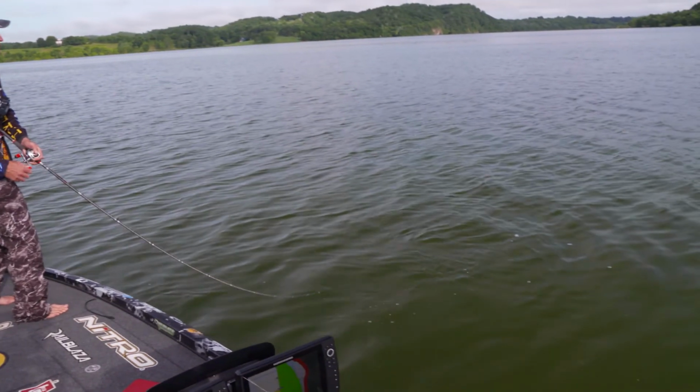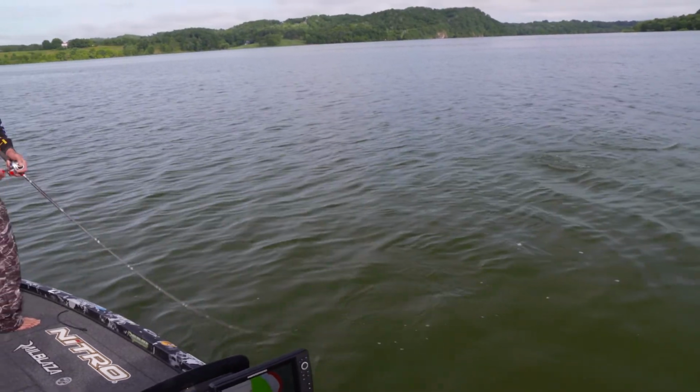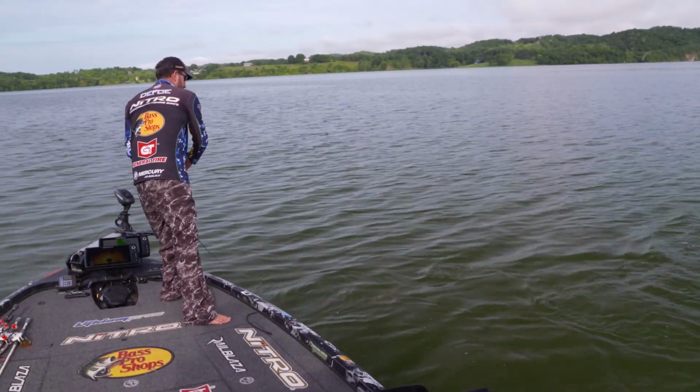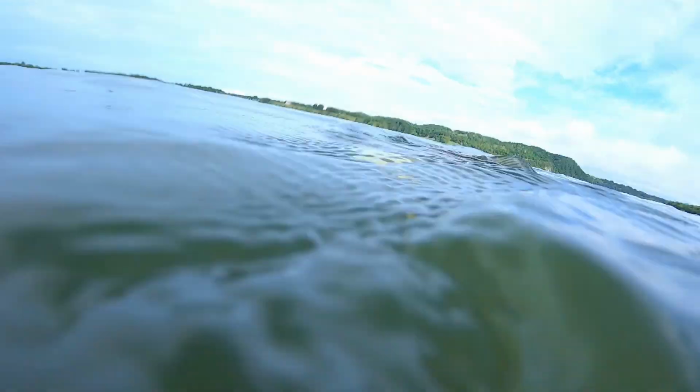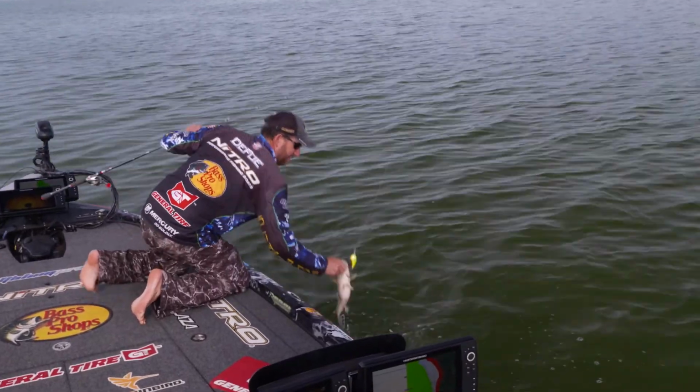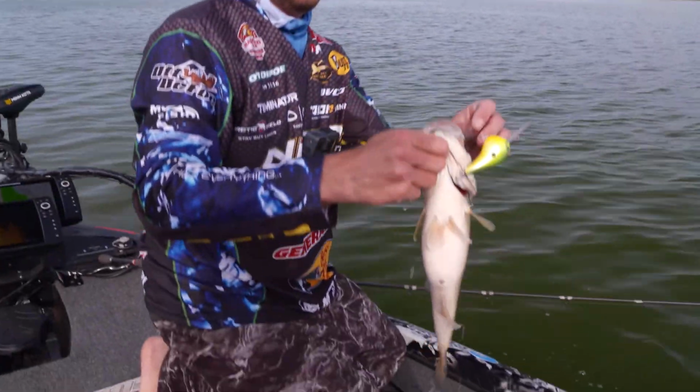There we go. They were hitting it. Everything else finally got one to eat it. But these fish here, man, they've been pressured a good bit. You've got to really try to trigger them into biting. Once you get a group of them fired up like that, it's good to hurry and get back in there. Let's get you up here, buddy. There we go. It's a nice chunk to start with.